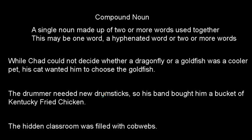Compound. Now, compound nouns are much more complicated than the other ones because a compound noun is essentially two nouns that have been put together in some way. They can be the same word, they can be hyphenated, or they can be separate words that are always associated together. So let's just look for the more complicated words.